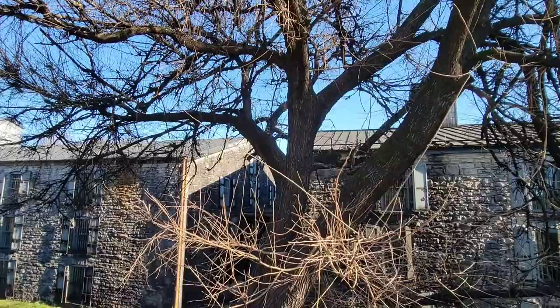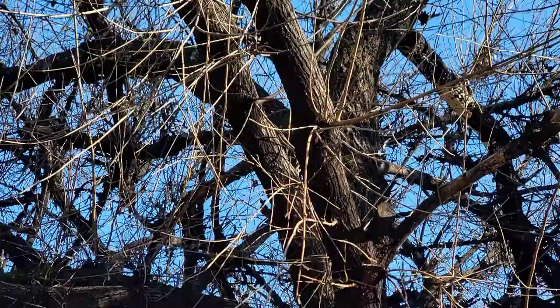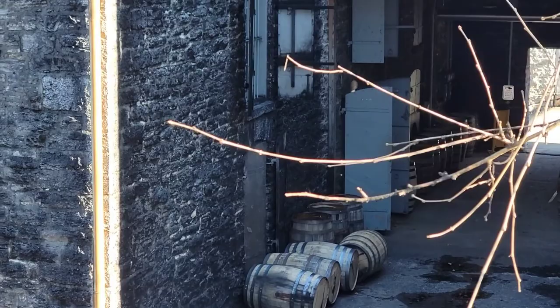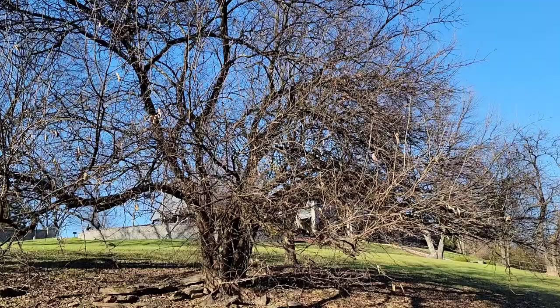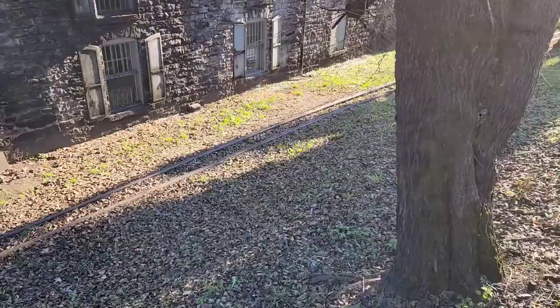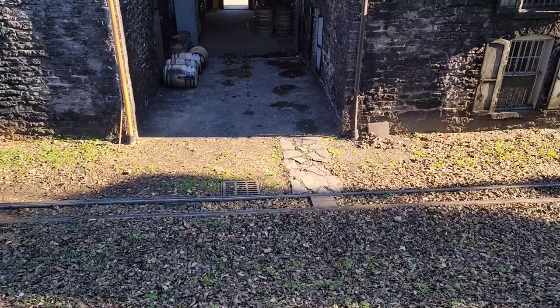As you walk the grounds of the Woodford Reserve Distillery, which is a National Historic Landmark, you get the sense of history in every step that you take. You get the history of the bourbon, you get the history of Kentucky, and of course, you get the history of the United States. And that is why I have this passion for bourbon whiskey, because I feel it's so rooted in Americana.